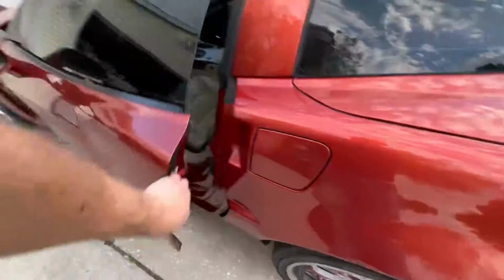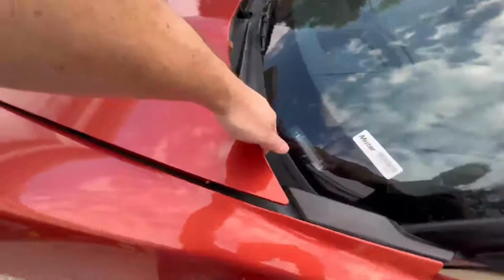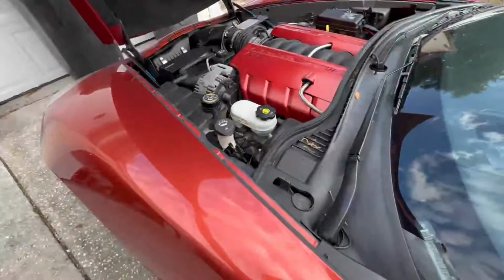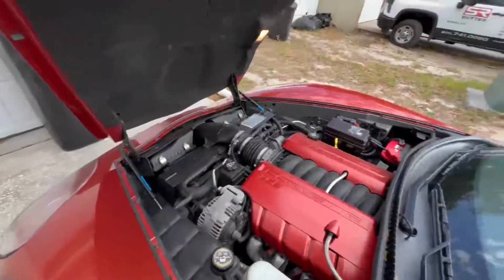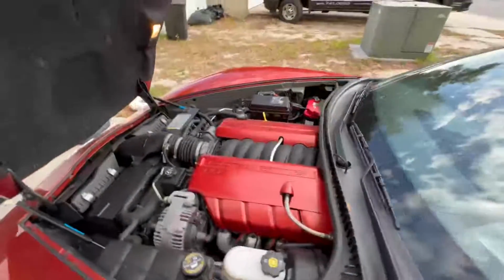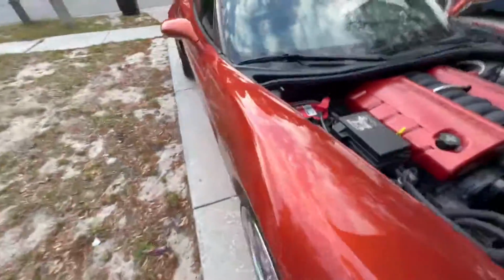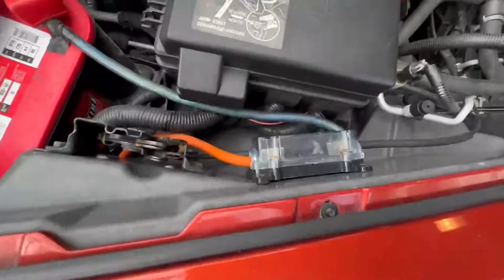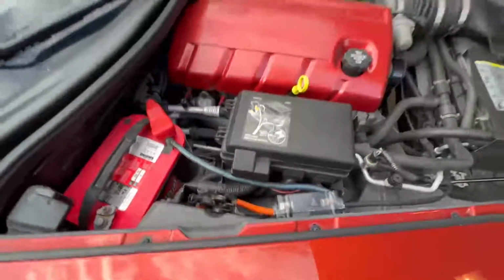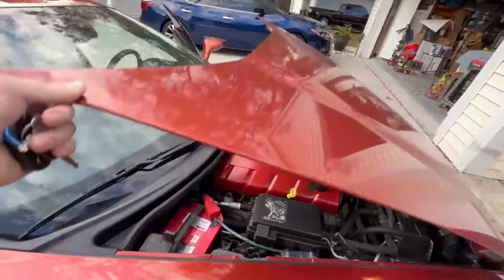We go into the car again, push on the bottom there. We can pop the trunk or the hood, which is pretty standard. Then once you pop it there is no additional latch. That just opens so that you can access everything that you need under the hood. And on this car, for the audio system, we do have our fuse run right over here. Everything else under here is pretty self-explanatory.